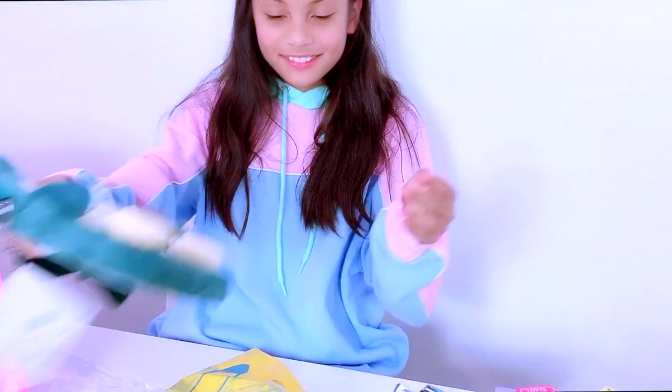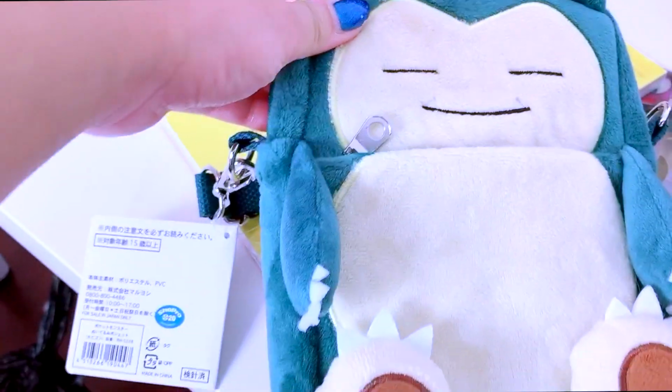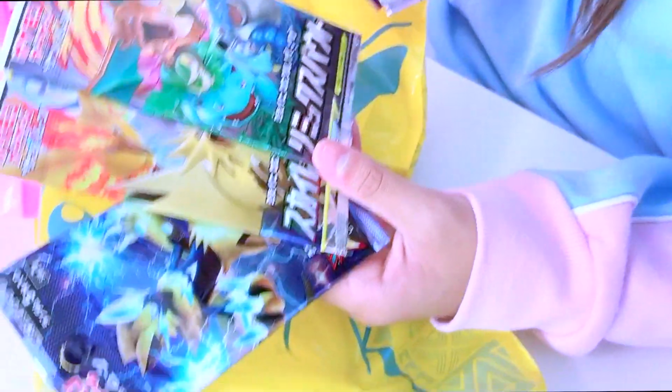The thing is, that was the only last Snorlax. That was almost the last one too. Yeah, Snorlax is pretty popular there because they had a whole bunch. Yes! Love this. I love the tops of them, it's just amazing.